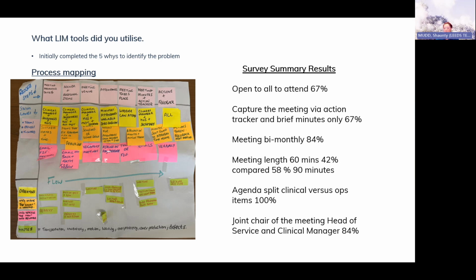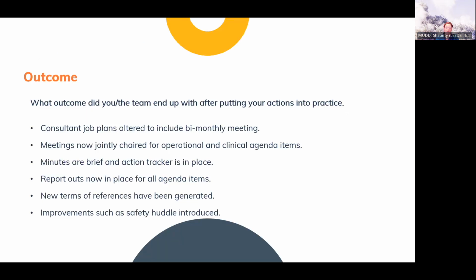And we were going to jointly chair the meeting between myself and one of the clinical managers. So the outcome of the process was that the consultant job plans were altered, and we managed to have these bi-monthly meetings, taking it in turns with which consultant attended. The meeting was jointly chaired, as I previously mentioned. The minutes are a lot briefer now. An action tracker is in place. We have a report out similar to what we're doing here. If anyone can't attend the meeting now, they will send something in that somebody else can feed back with their agenda items and how we've moved it forward. We generated some new terms of reference, and we also made improvements with the safety huddle from this.